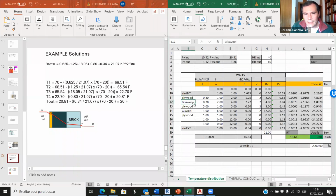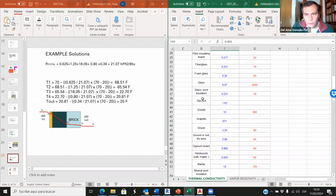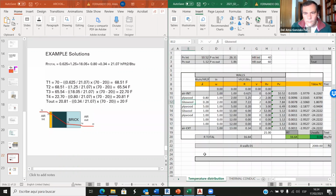Then we have the glass wool. What is the thermal conductivity of glass wool? Glass wool insulation is 0.23. So this is 0.23. Plywood is again 0.8. Glass wool is again 0.23. And plywood is 0.8.